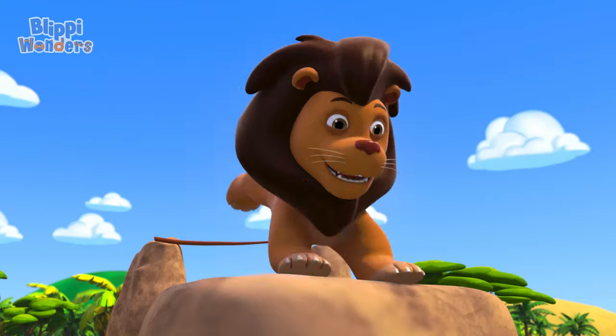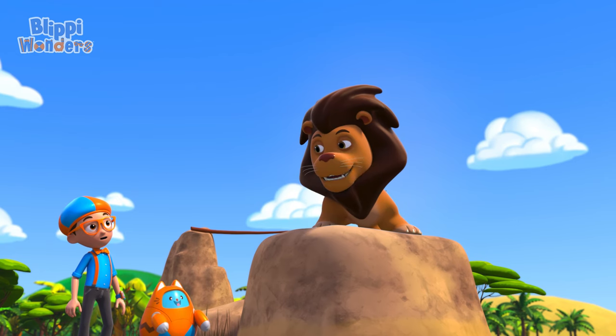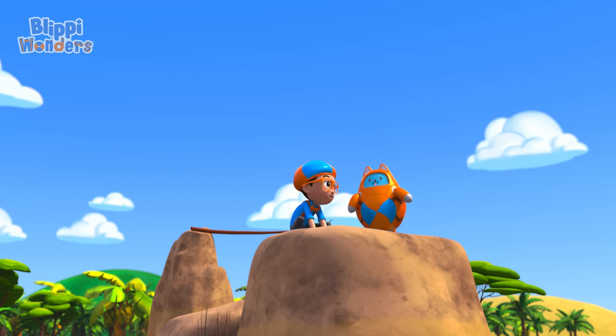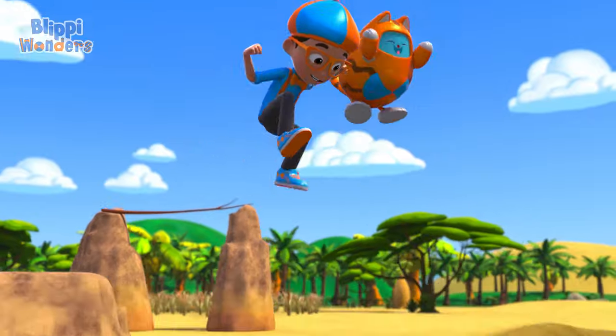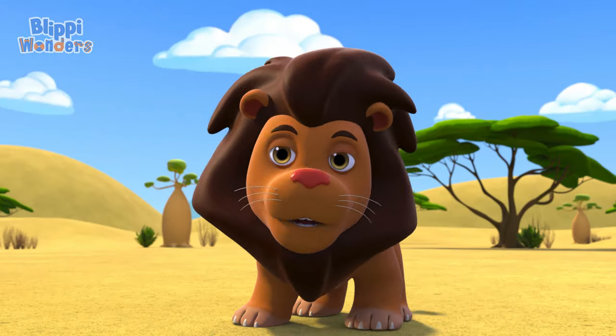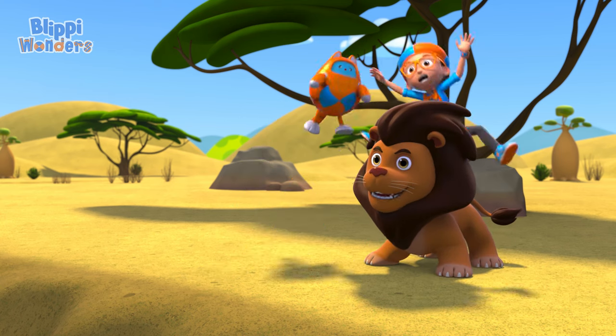Jumping! Crouch down and feel your energy. Then, when you are ready, release the energy and jump! Are you ready, Tabs? Jump like a lion! Yes! Great job! Now there's one more lesson. Hop on my back and hang on tight!